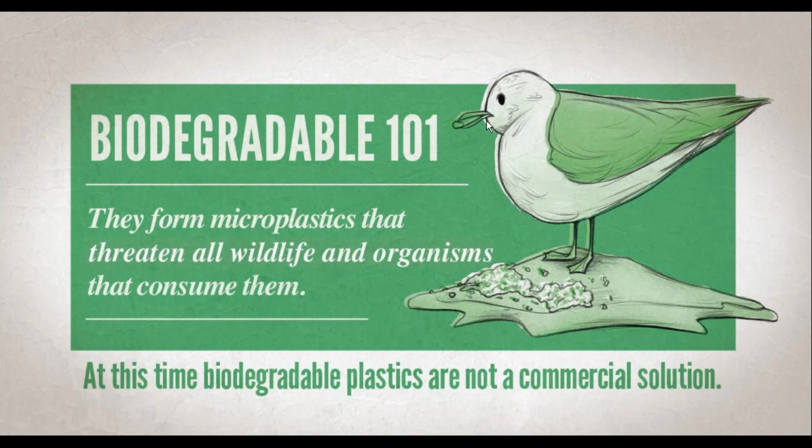And then the last part of that biodegradable fable: while these products aren't fully breaking down in the landfill, they're trying to, and sometimes part of that plastic does break off. And those smaller pieces, when they enter the ocean, can be easily ingested by animals, and they are worse for the environment.